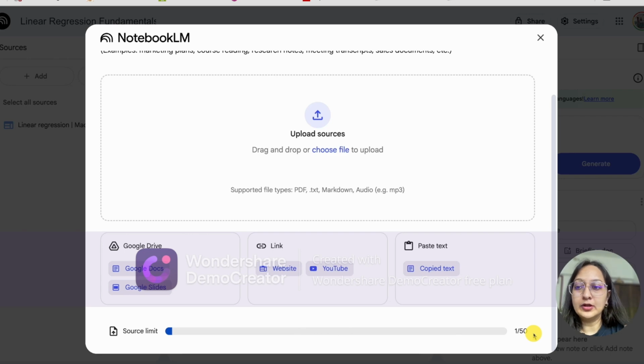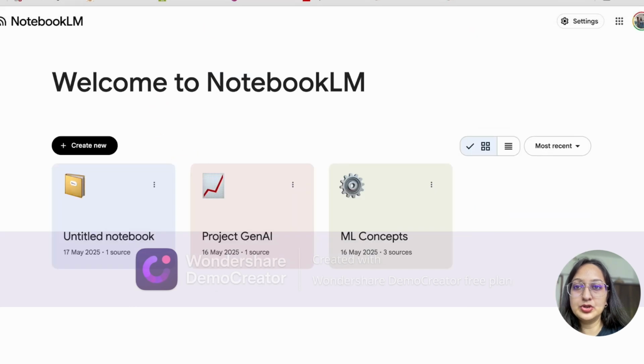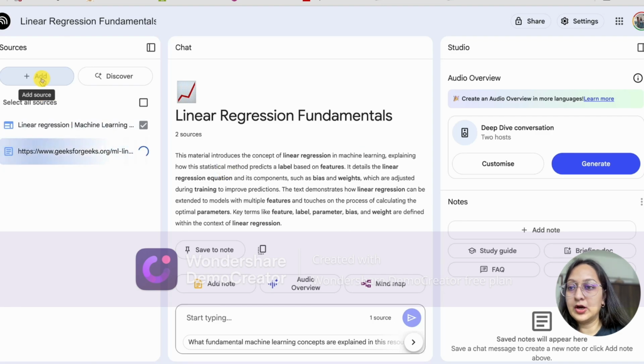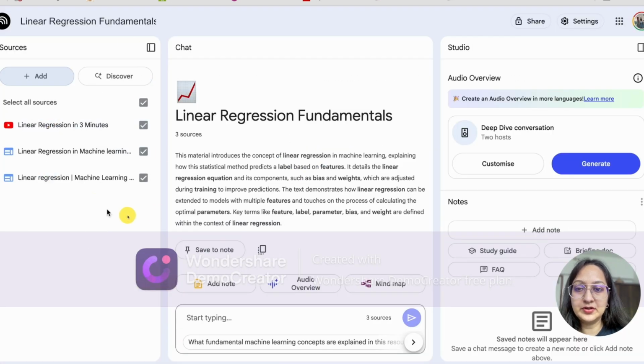And so here I'm going to add some other website links related to linear regression. Let's paste it here. Now I'm also going to add one of the YouTube videos related to linear regression. Now you see there are 3 sources, and here on the chat window as well you can see a summary has been generated based on the 3 sources provided.